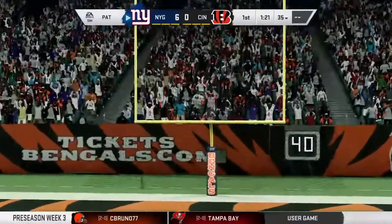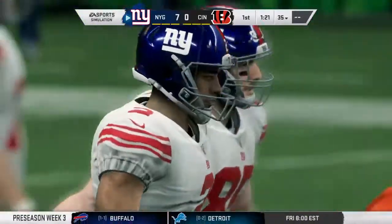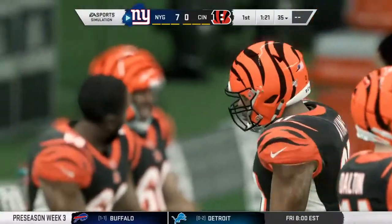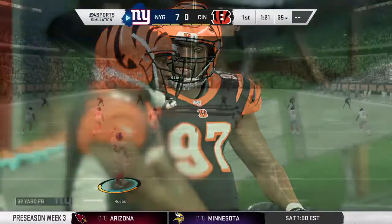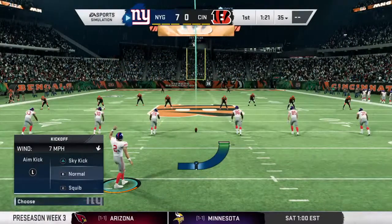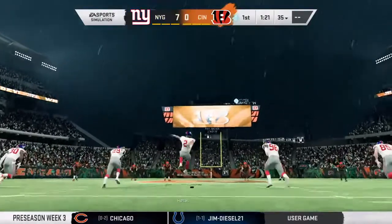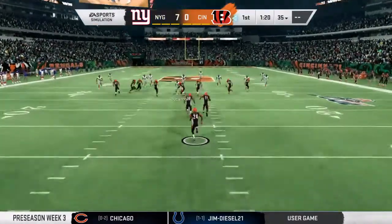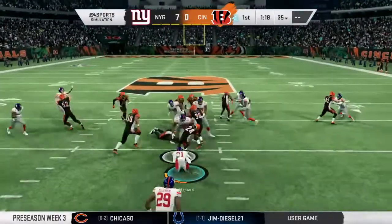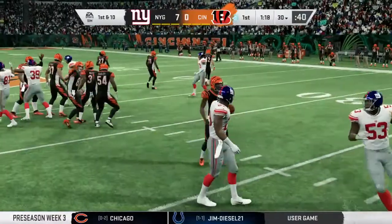The point after through the raindrops, up and good. And that makes the score 7-0. So that drive goes 8 plays. And the capper that put it in the end zone, a run of 8 yards. Now after the touchdown, here's Rosas on to kick it away. This will be fielded at the 6. And a nice return sets him up pretty good here at the 30-yard line.